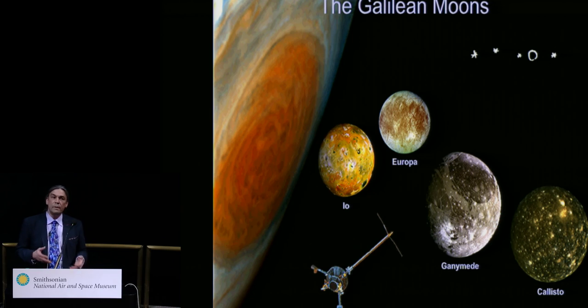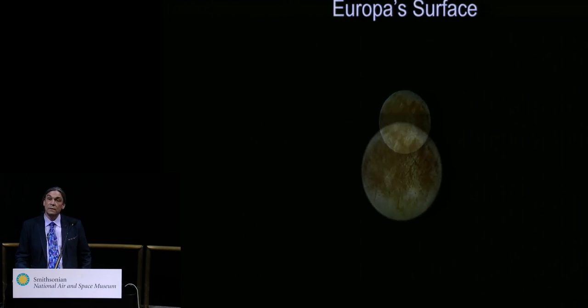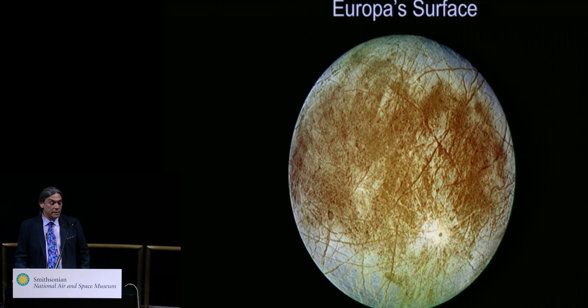We know some from telescopic observations. We know some from previous observations from the two Voyager spacecraft that flew through the Jupiter system, but most of what we know is from the Galileo mission. So let's take a closer look at Europa itself.